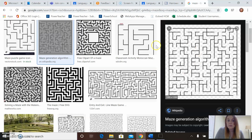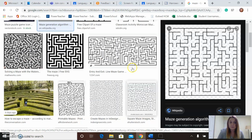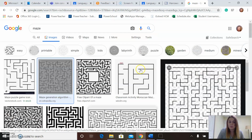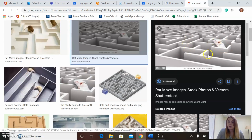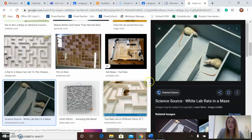So this type of maze is the one that Charlie's going to be doing, a paper maze, right, with just a pencil and paper. And then the mouse, Algernon, he's going to be using one of these type mazes where they actually physically put him inside of it and he has to solve it. Okay.